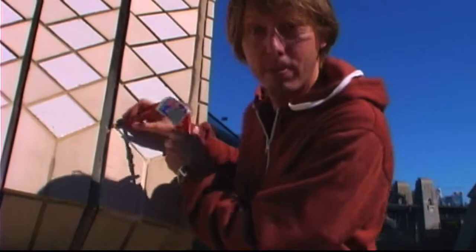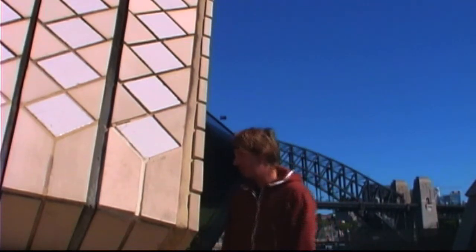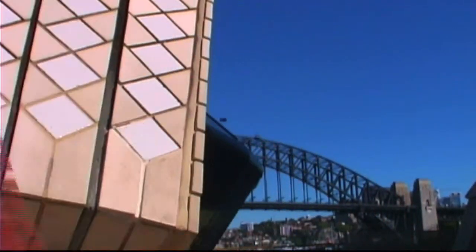I'm gonna keep these. They chip off really easily. Just a little tip for you in this free guide to Sydney. Oh, we have to go back this way.